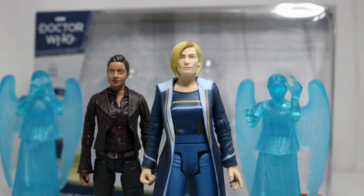I'm pleasantly surprised with this set. The 13th Doctor is a simple variant, but a welcome one. It's nice to get a new Weeping Angel, especially for the 13th Doctor, considering she doesn't have a lot of villains, and I like the new Yaz, but I would have personally preferred to see Dan included instead.